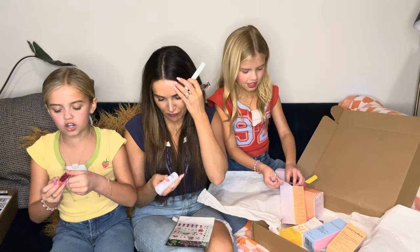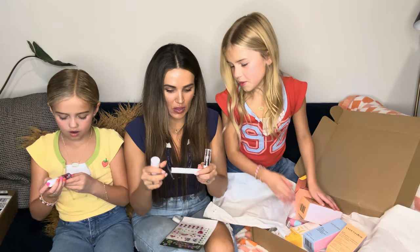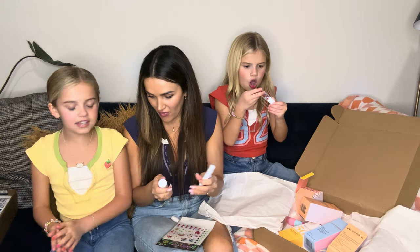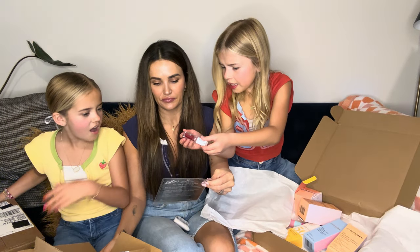Ooh, perfect. This is like an orange color. Thank you, Manny. That's so cool. And then this is another one of the blushes. Oh, this is just a black mascara. Oh, we both got the blue. And then this is another one of the lip gloss. Wait, this is red. That's amazing. The other one is pink. Mom, this is red. These are so fun, though.